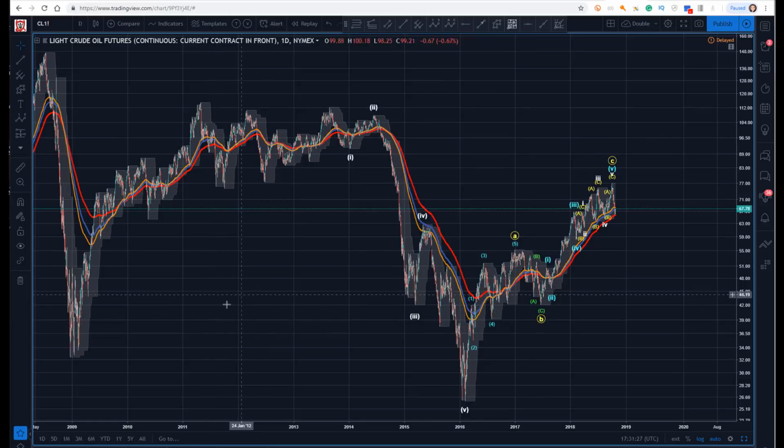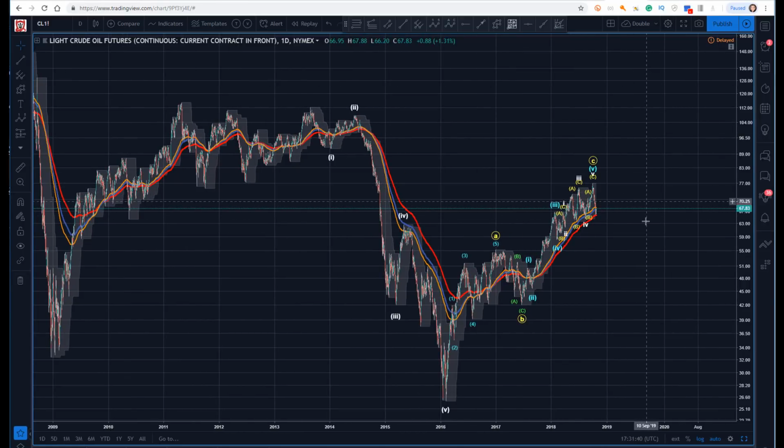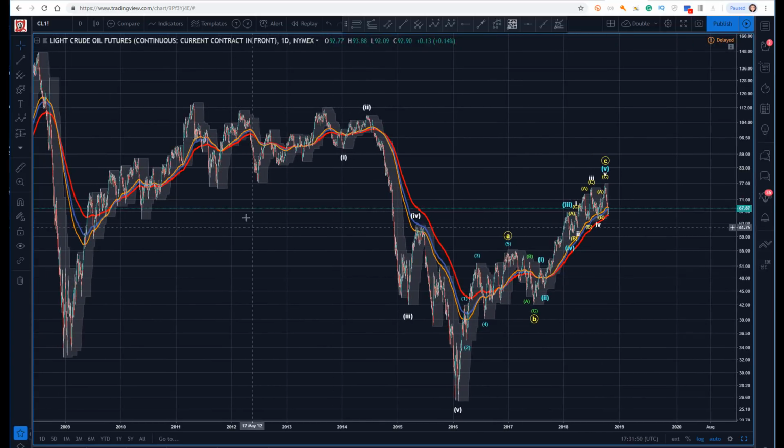Now I have some traders that will trade this via a Forex account, and they'll use the CFD. I'm looking at it here on the futures contract. That's how I would trade it. But they're going to be very, very similar, so the technicals will be almost identical. They may be 20, 30 ticks apart, but they will be very, very close. So the technical analysis would apply to either. Here, I happen to have a count on this.